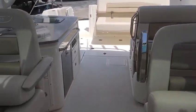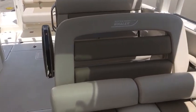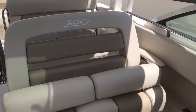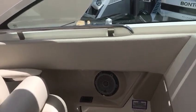Lock-off door. Coming aft into the shade. Wow, look at the awesome seating. The flip-up thigh rise on these forward chairs. That chair will spin around to face aft. You can pop the table in between it and the other seat. That seat will move up and down electronically. Nice little C-Deck touch here with the logo.